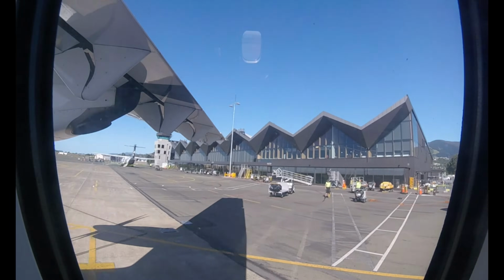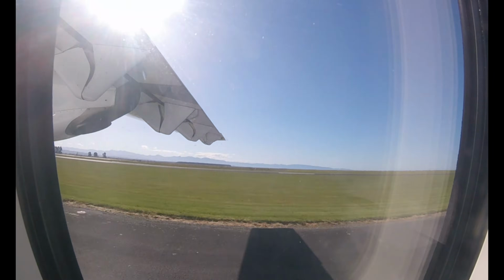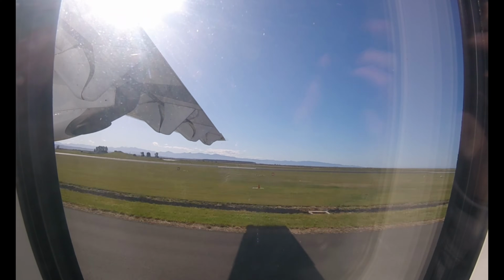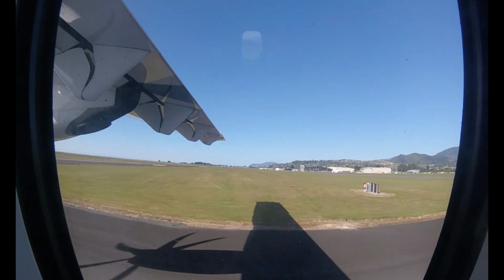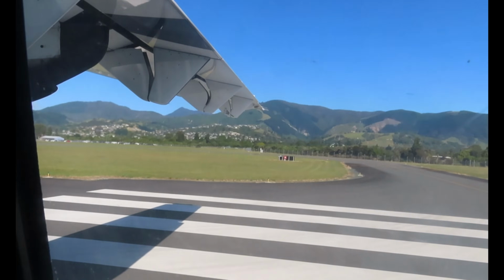Items should not be stored in the overhead lockers or underneath the seat in front of you. Smoking and vaping is of course not permitted anywhere on this aircraft, including the lavatory. And if an emergency occurs during takeoff or landing, adopt one of the recommended brace positions found on your safety card. Life jackets are located under your seat. The safety card shows how to fit and use your life jacket.